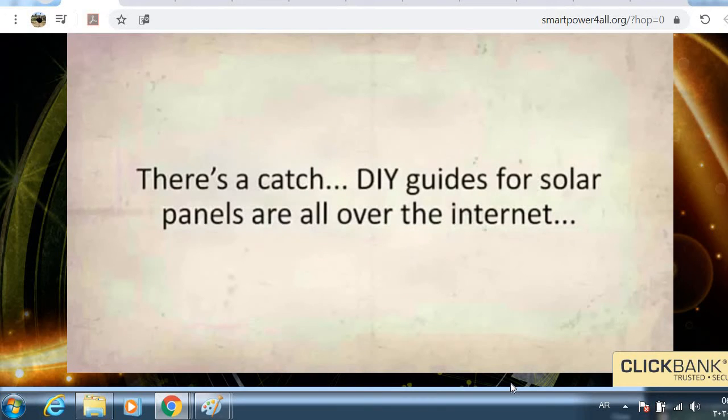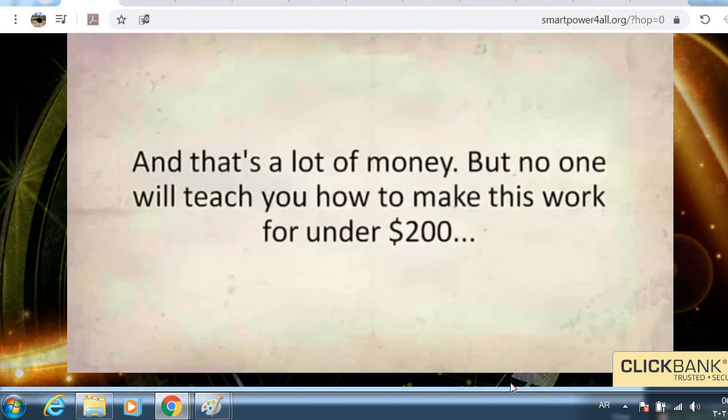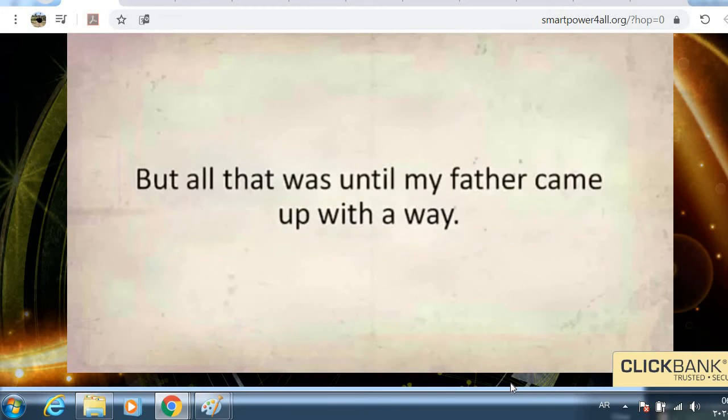There's a catch. Do-it-yourself guides for solar panels are all over the internet. But if you follow those instructions, you're looking at a $2,000 minimum investment. And that's a lot of money. But no one will teach you how to make this work for under $200. Not because they don't want to, but because they just don't know. But all that was until my father came up with a way.